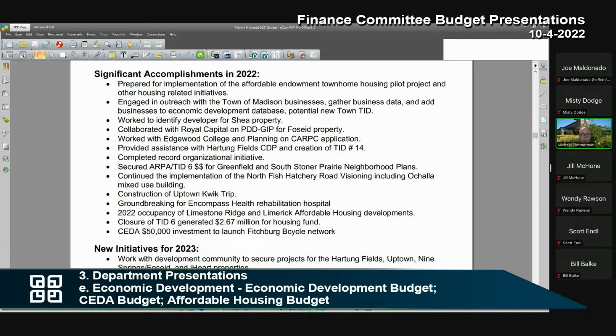We've also been collaborating with Deanna and her team on getting ready for that Greenfield and South Stoner Prairie neighborhood plans. And thanks to the council for supporting the ARPA and TID dollars. As you heard from both John and Deanna, we want to try and get more single family lots out here so we have those available for development. Now we're still implementing the vision for North Fish Hatchery Road.